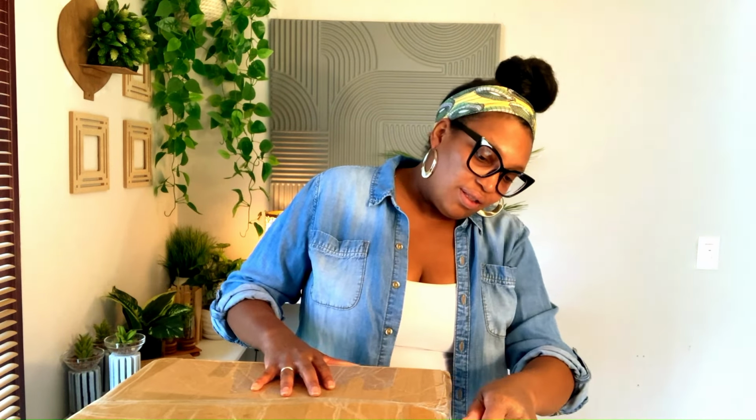Okay, you guys. So let's get this baby open. Keisha, like the professional she is, packed this. She packed the hell out of this, you guys. There is a tape situation. Keisha was like, let not one article come falling out of this thing.